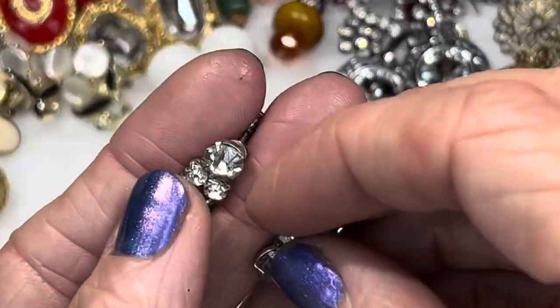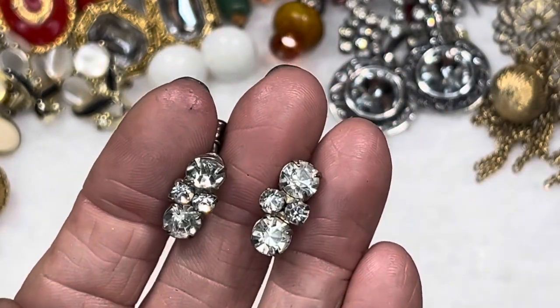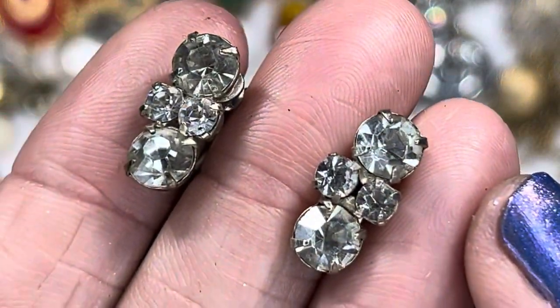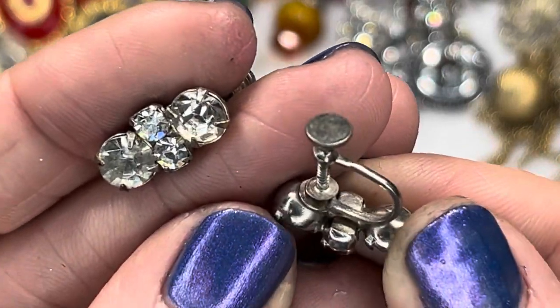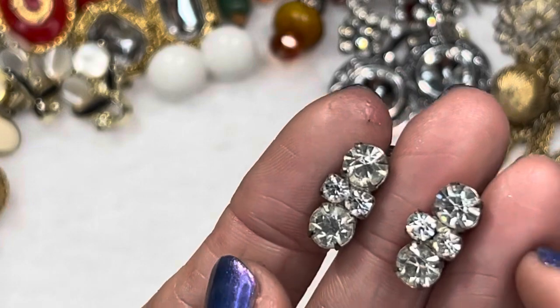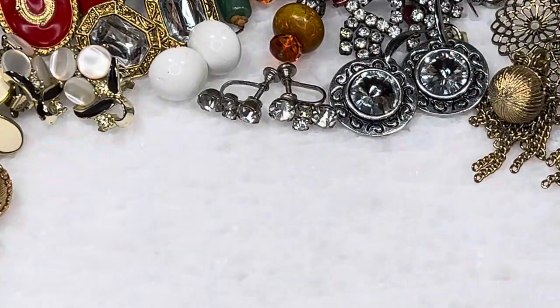So we have another twist back rhinestone earring there. Not missing anything. These are actually prong set. Yes. Doesn't appear to be any maker's mark on there. Those are pretty. Just need to clean them up a little bit.